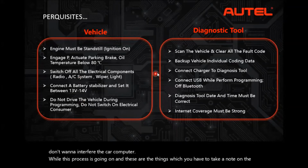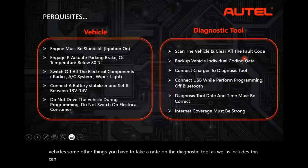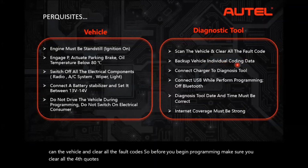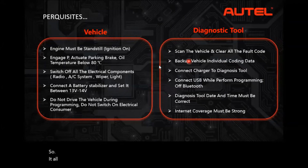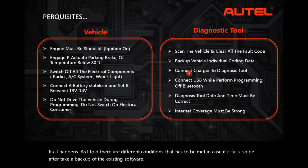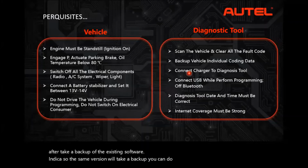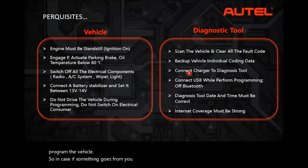Some other things you have to take note of on the diagnostic tool include: scan the vehicle and clear all the fault codes. Before you begin programming, make sure you clear all the fault codes. Backup vehicle individual coding data. There are different conditions that have to be met, and in case it fails, we have to take a backup of the existing software in the car. So the same version, we'll take a backup. You can do that. I'll show you how to do it in the later slides, and it can be done on the same Maxisys tool which you are using to program the vehicle. So in case something goes wrong, you can restore the same backup data.